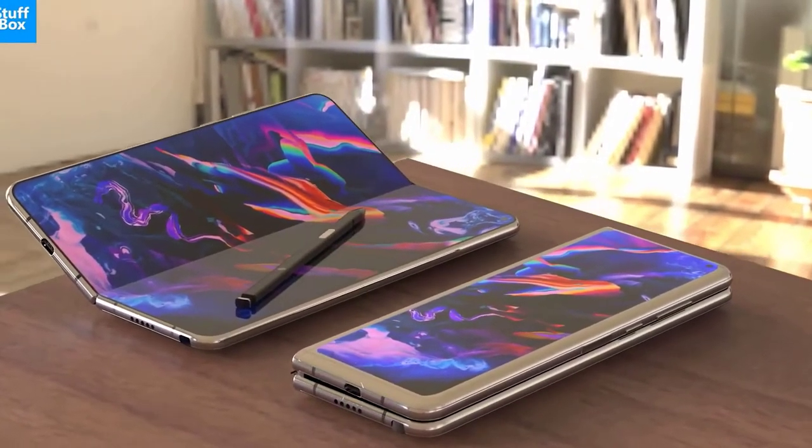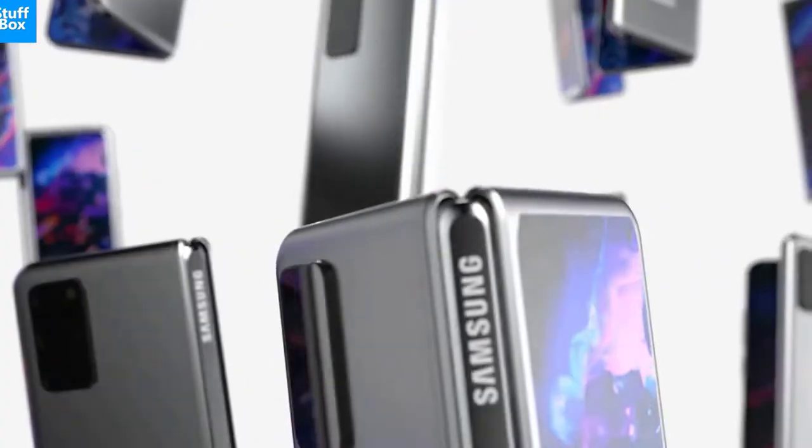Hi guys, Mrnewmobile here. The Samsung Galaxy Fold 2 has finally been revealed.